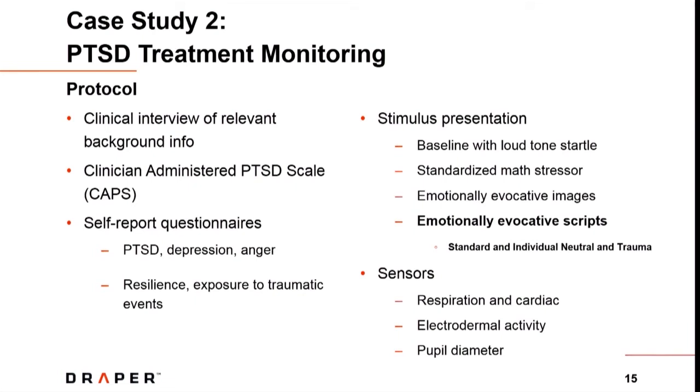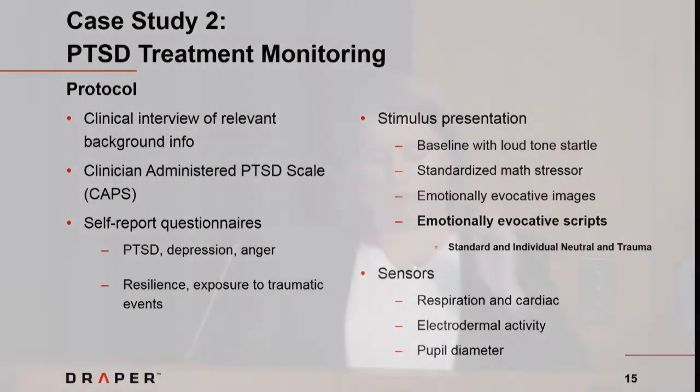We also had them look at emotionally evocative images. And then the key part I'm going to focus on now is emotionally evocative scripts. So in this case, we used a script-driven imagery protocol. Script-driven imagery is where we tailor a script to you, to your individual trauma and your individual issue.